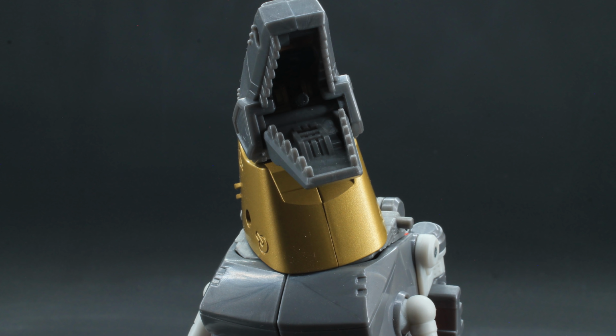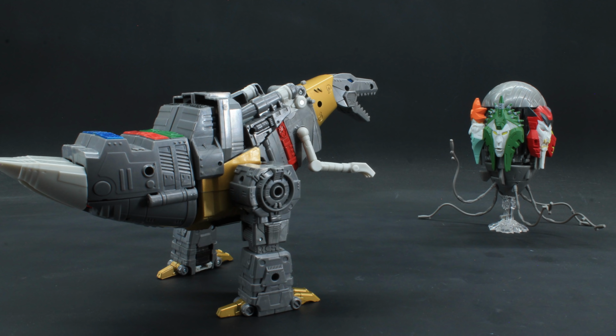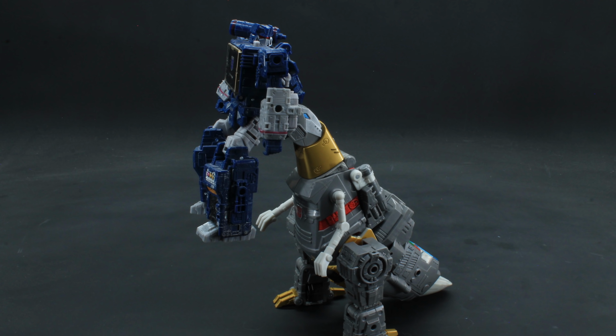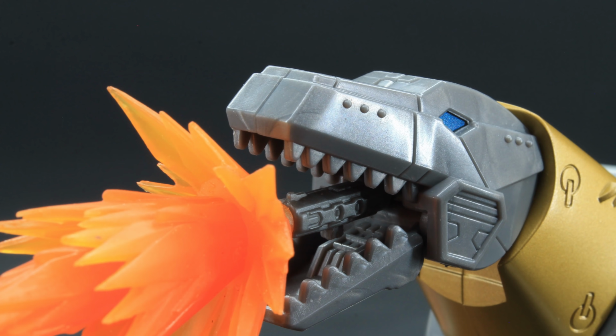Inside the mouth, though, is another neat feature. There's another 3mm peg in there. This is meant to be able to take any of the thin blast effects and plug them in and have them breathing fire on a Quintesson's back or face or whatever. I don't know, they have eyes in the back of their head, everything's a front on them. But that's not all you're limited to, though. You can plug in your diaclones, or your sound waves, or if you have Nightbird, that little extra stick to extend the length for bigger blast effect parts.